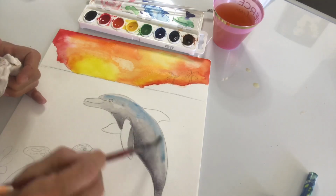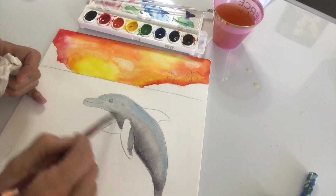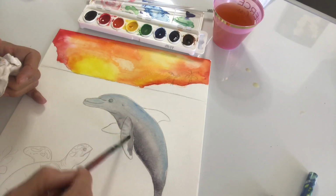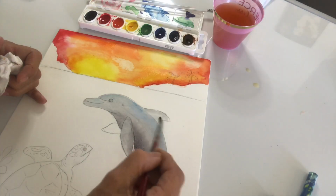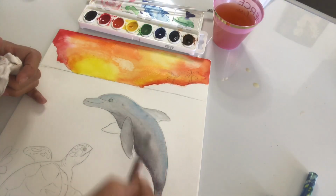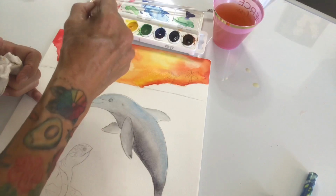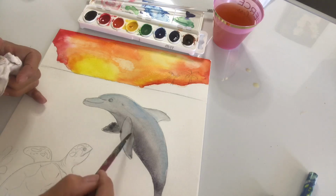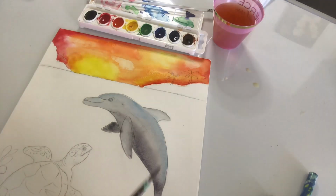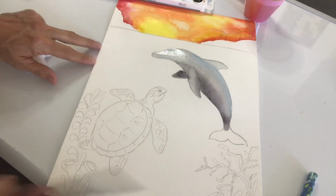All right. So I'm going to get that and spread that just a little bit and continue to get that all on the fin. Upper fin. All right, so continue that. Try to stay inside your lines. You're going to wait for that to dry completely before you start. And then this fin should be a little bit darker as well because it's underneath this one. Get that darker in there. Darker on that side. Okay, and then keep working around and get your dolphin finished. And then you can let that dry and move on to the next animal, which is the turtle in my picture.